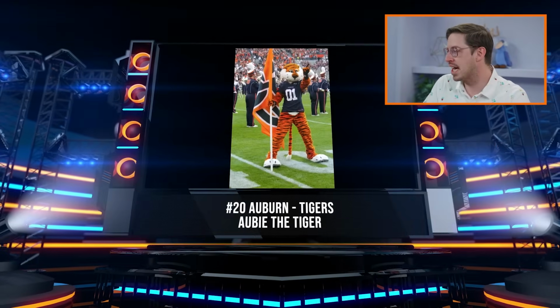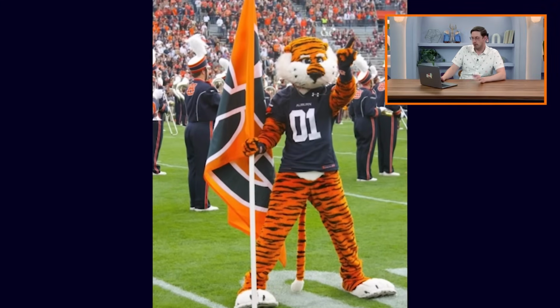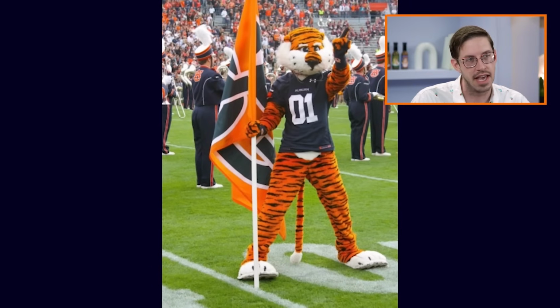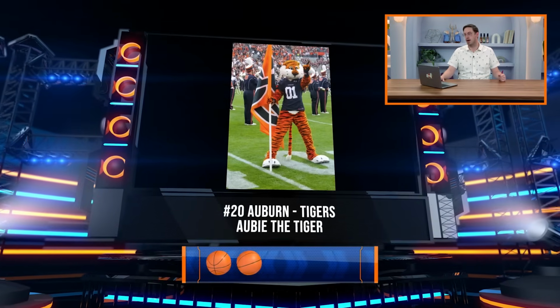This is the Auburn Tigers. This is Aubie the Tiger. His head sucks. It's too perfectly round. His nose is too big, and his nose has the same stripes as his body. Cats don't look like that. And he's just sort of scrawny again. You're wearing so much fabric to look so skinny, bro. Put on some pounds to be a tiger. Taking down gazelles out there. Eating corpses everywhere you go. You should be big. 2 out of 5 basketballs for Aubie the Tiger.